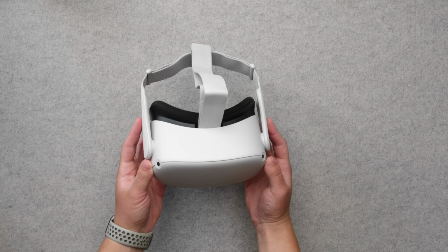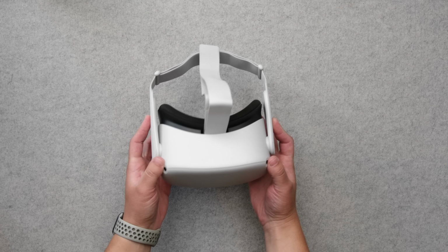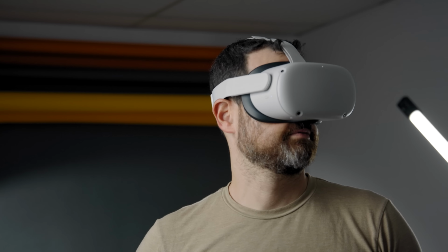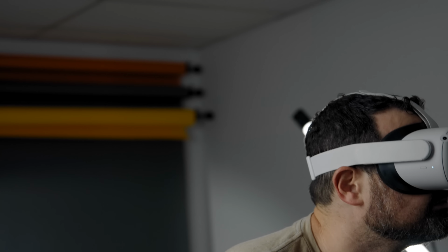The Quest 2 is 10% lighter than last gen, and that matters. I felt a pull on my forehead and the bridge of my nose when I was wearing the last gen Quest for long periods of time. I haven't experienced that with the Quest 2, so if you had issues with that, or maybe your head felt uncomfortable, that alone might be a reason to consider upgrading to the Quest 2.